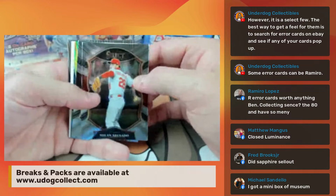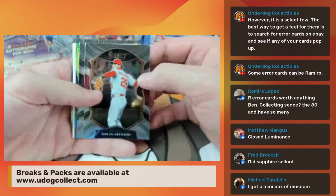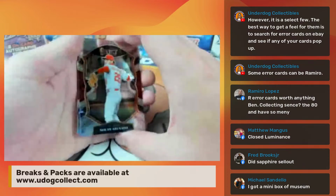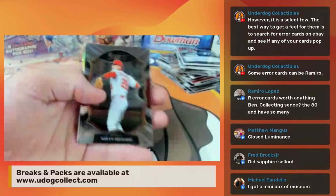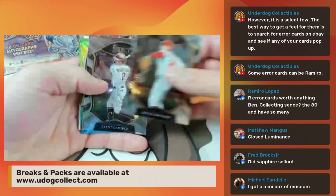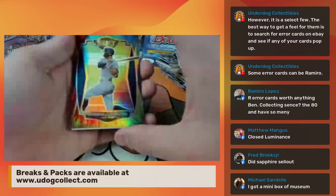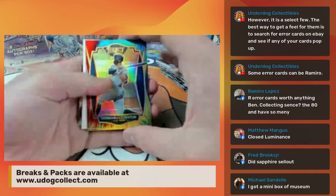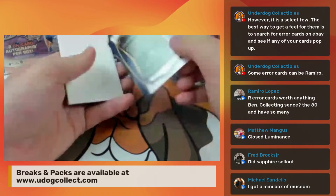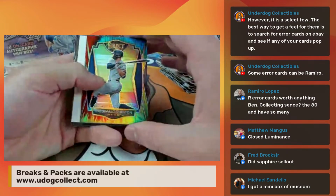Trying to get a focus there. That's a Nolan Arenado. Come on. There we are. Trent Grisham. Oh, I absolutely love the design on these cards. Giancarlo Stanton, numbered out of 20. The Prism insert. Very, very cool. I love that. That's beautiful.